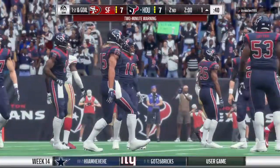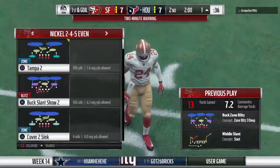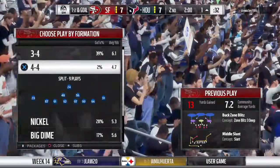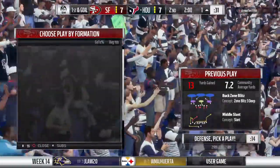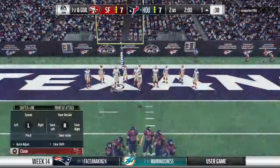Come on, Drew, do something dumb here. Like pass the ball. Two minutes to play in a tightly contested first half. We're back to Houston after this timeout.